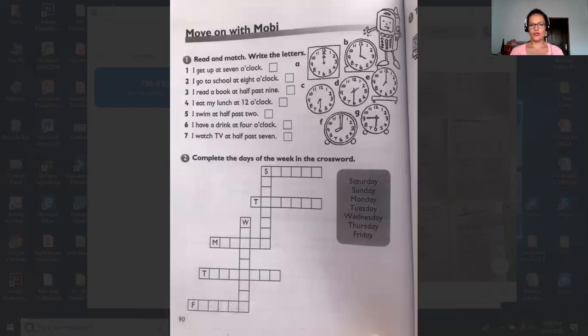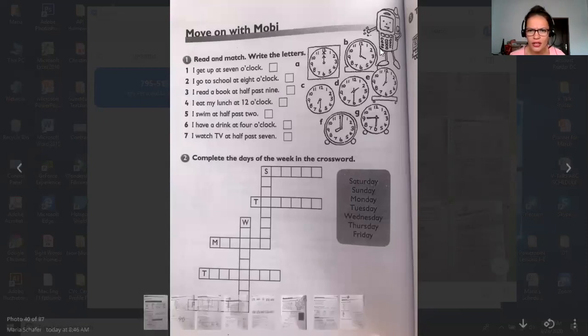So move on with Moby. So we've got clocks over here by the looks of things, and they are next to a letter. So A, B, C, D, E, F, G. What I would like you to do is have a look over here and put the correct letter that matches this sentence here. The picture of the clock is going to tell you the answer to this question.